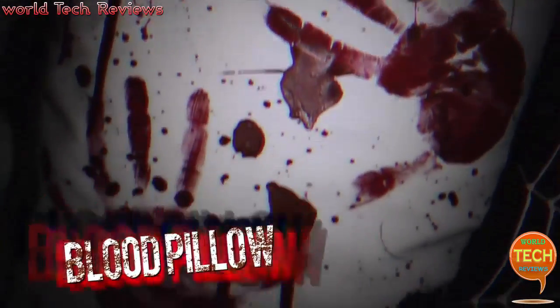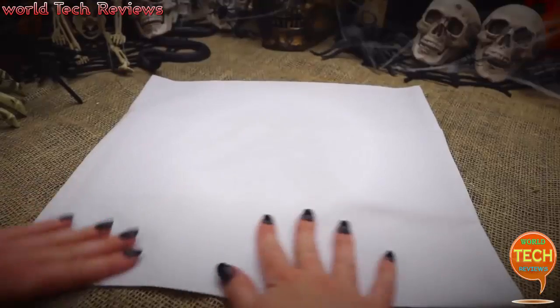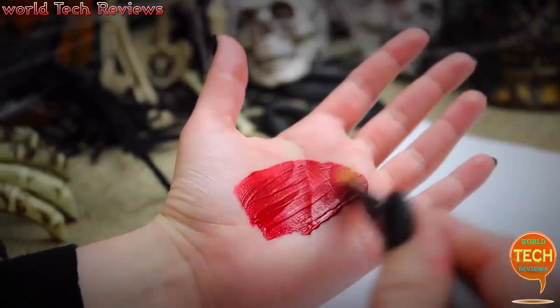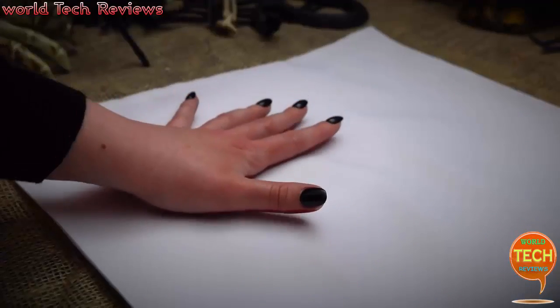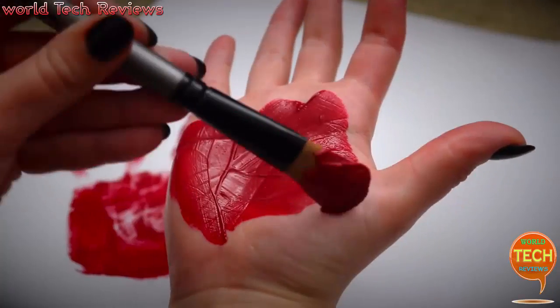Now for this blood pillow, which was so fun to make, the first thing you're going to need is a pillowcase, and I went with this white pillowcase. Then you're going to need some red paint, and then just begin painting your hand. This tickles a little bit, and it's so much fun. Then press your hand down evenly on the pillowcase, and then just repeat it for the other hand.